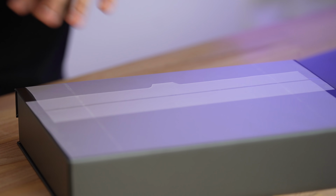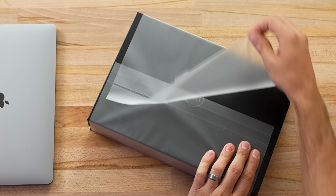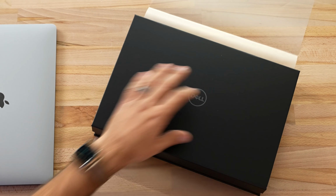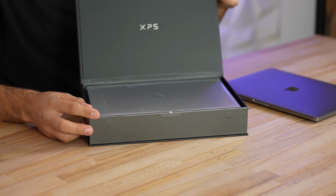Let's go ahead and get this open. Dell has upgraded their packaging, but weirdly, they can't seem to glue this straight to make it look nice. And let's pull this off. We got this nice little briefcase style opening up.